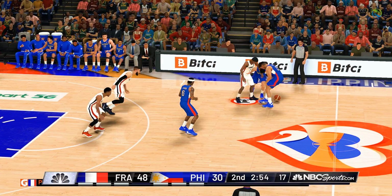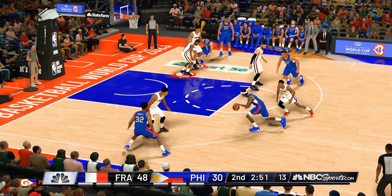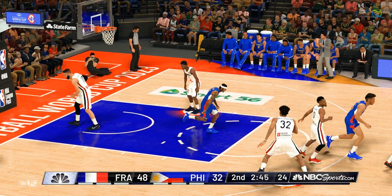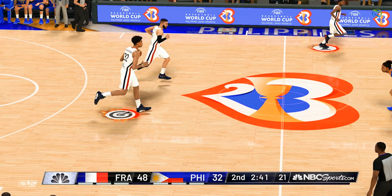Poirier's checked in. Pass to Clarkson. And that one's good. His second basket of four, shooting 50%. Well, Jordan Clarkson, a nice, efficient look there. Boy, that'll help your percentages.